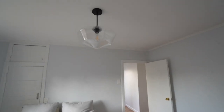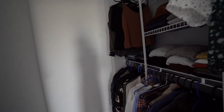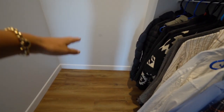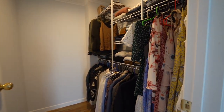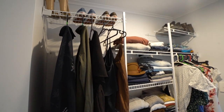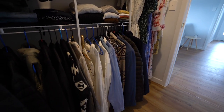We've put up a pretty cool glass pendant light. And this room didn't used to be here. If you can remember, this was half of the office, and this side of the room was the other side to the wardrobe in the other bedroom, which we have taken away to create a walk-in wardrobe. So we've put up a really basic organized wardrobe system. It's just the wire one from Mitre 10, and it just fits everything in there. Actually does the trick. Really simple.